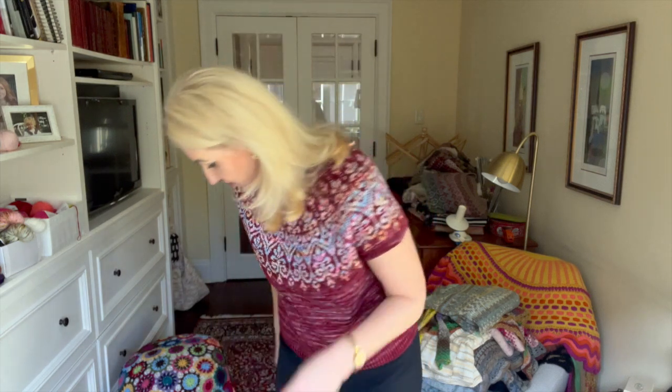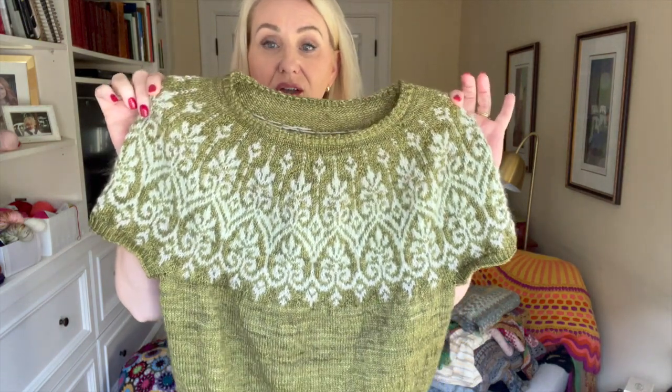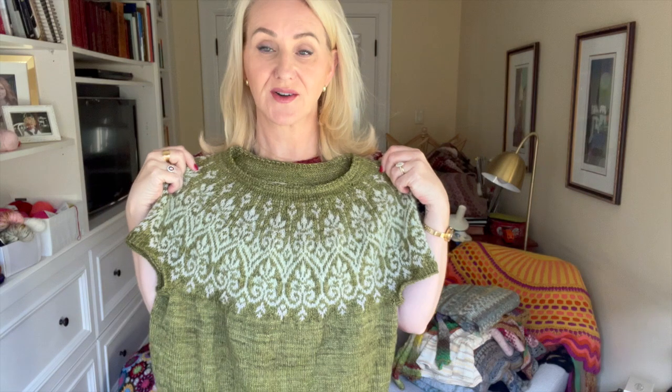But this one I want to talk about briefly. This is my second Art Nouveau sweater. I knitted the other one in my previous episode, and I didn't feel that the pattern showed enough on that one, so I decided to do another one in different colors, and oh, how much do I love this one. So much that I immediately cast on and made a third. I haven't blocked this one yet. I just finished it today, actually, but look how gorgeous that pattern is.